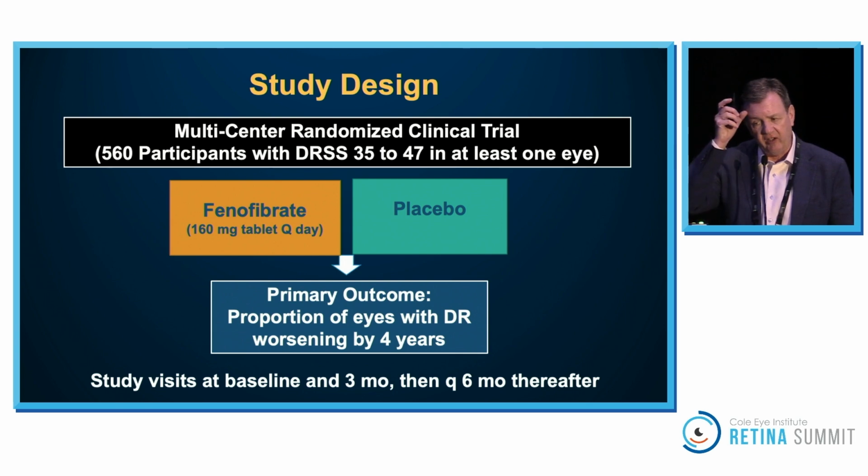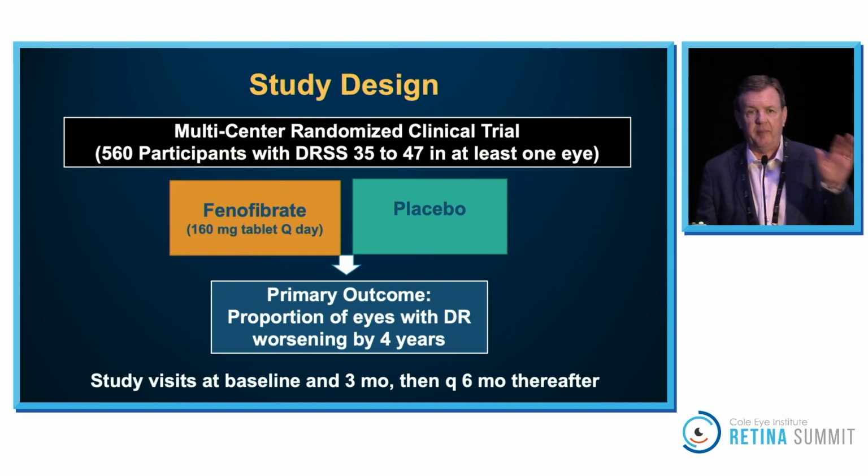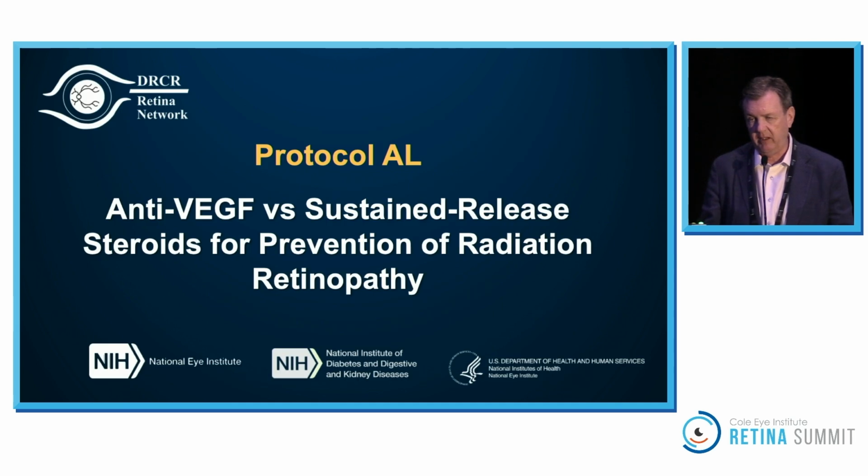This is the study design. It's 560 participants with basically mild to moderate diabetic retinopathy up to moderately severe in at least one eye, randomly assigned to fenofibrate versus placebo. The primary outcome is the proportion of eyes with diabetic retinopathy worsening over a 4-year period. This is basically AREDS for diabetes. Think of it that way. That's what this study is. And it'll be very interesting, because even a small risk reduction could be huge given the number of people with type 2 diabetes.